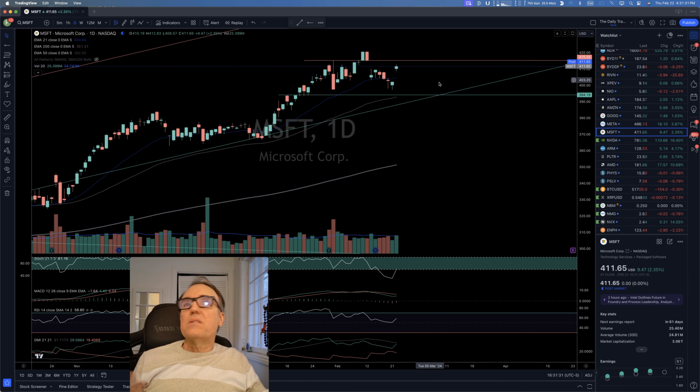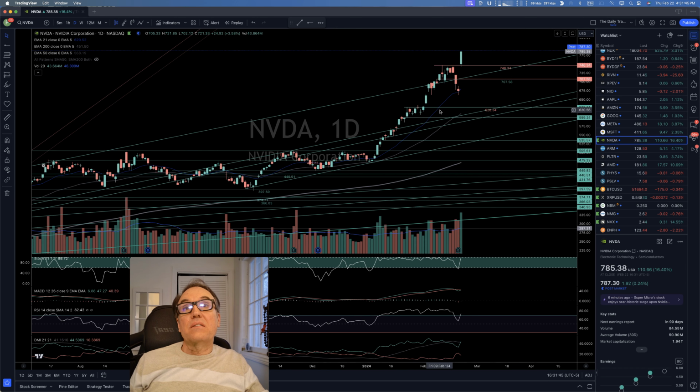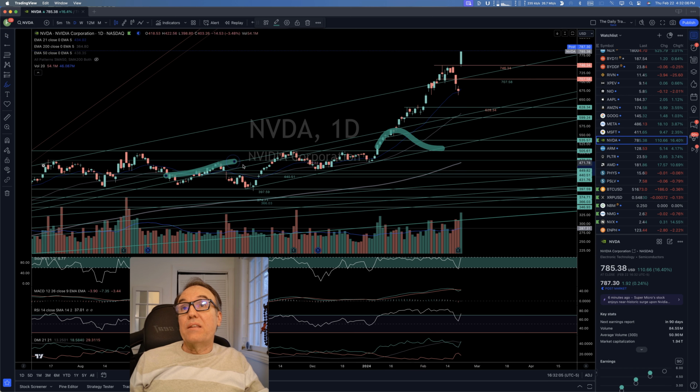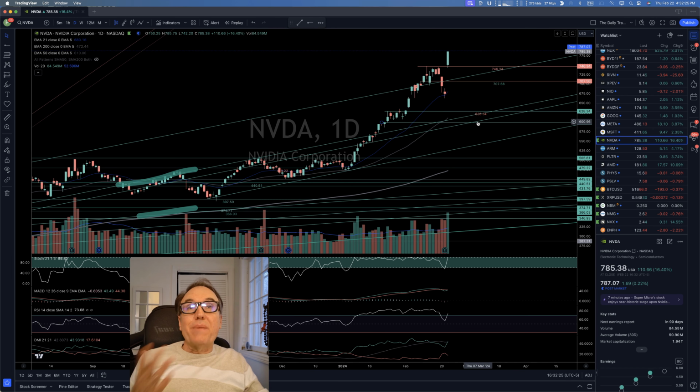Microsoft going sideways. NVIDIA had a big move, 16% up, $110 a share. So this stock is absolutely fantastic. Look at my video on January 8th. We had a buy right here. We did not know if it was going to just bounce here because we had a bullish channel, but this one continued like crazy and is still continuing like crazy. I got back into NVIDIA with the call.